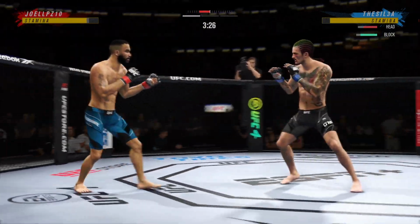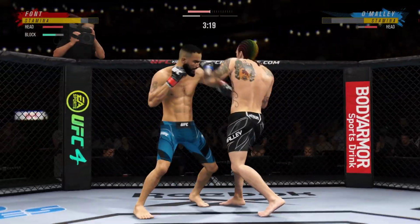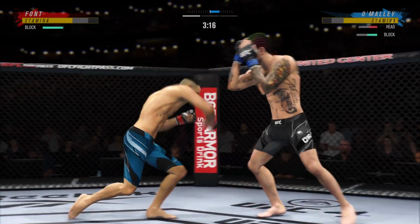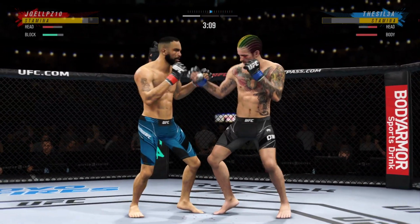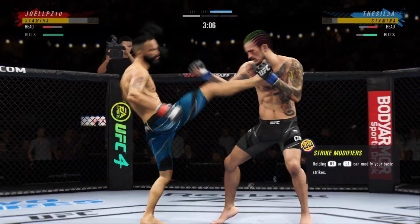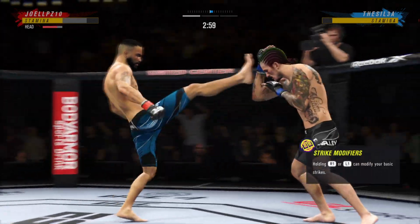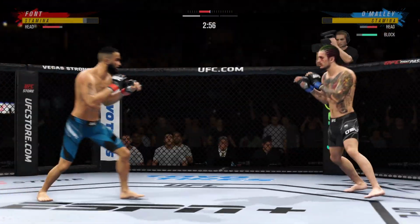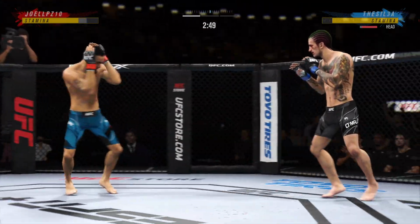Big powerful punch lands. Now he gets back in range, and he landed the right hand there. All right, so he lands another jab now, just snapping that thing off. I believe that the jab was lost in mixed martial arts initially, but now it has been found, and it's been found by this young man in this octagon tonight.